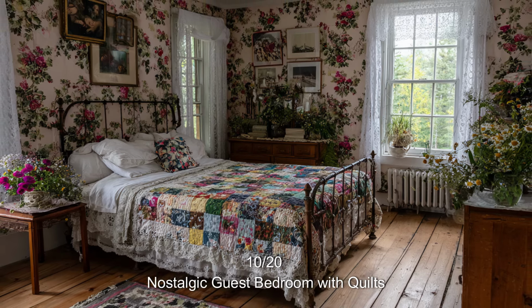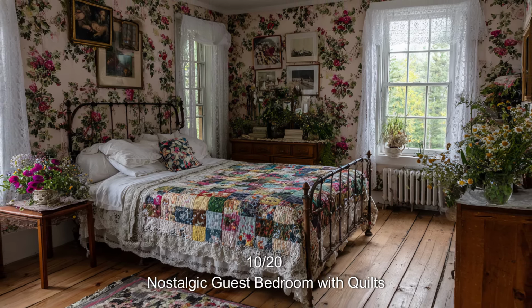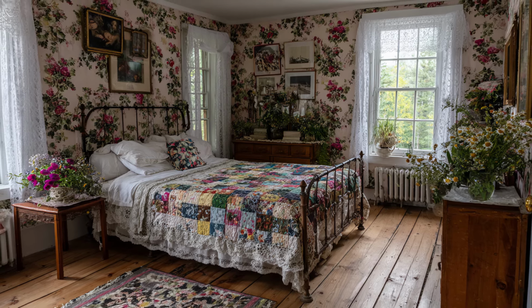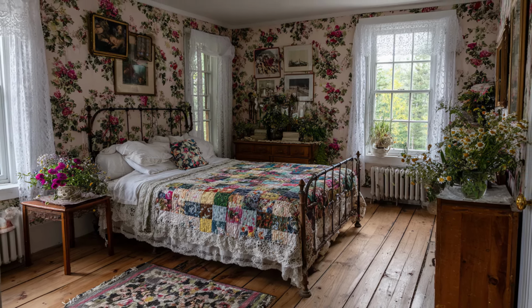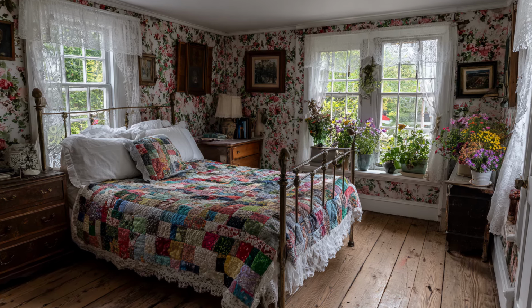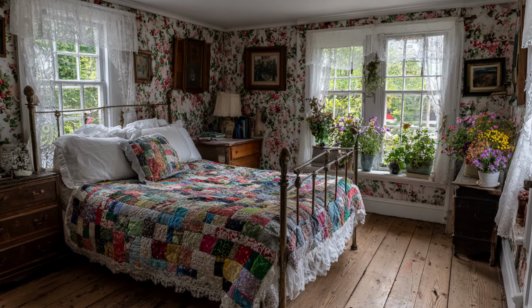The guest bedroom feels like stepping into a storybook. Faded floral wallpaper wraps the room, and a metal bed frame is piled with handmade quilts. Books, candles, and a tiny vase of fresh flowers on the side table make guests feel welcomed, and maybe a little enchanted.